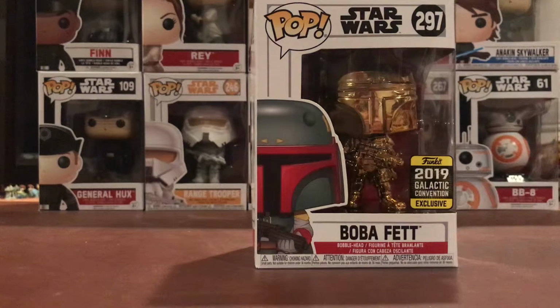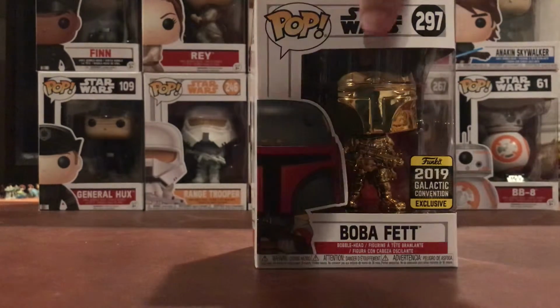Boba Fett's actually probably one of my favorite characters. And now that I think about it, my favorite Star Wars character of all time, weirdly enough, is General Grievous. I believe that's how you say his name. He is my favorite Star Wars character. He's the Star Wars character.